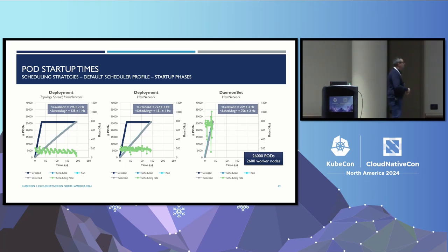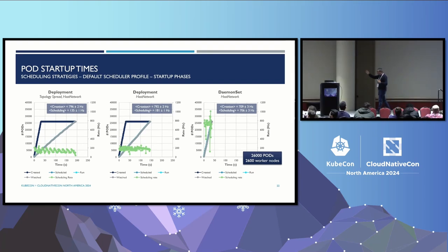And to find an answer, we started looking at the single phases of the pod startup rate. So the first thing that we can observe is exactly the same plot as before, a profile of the number of pods as a function of time for each phase. And we can clearly see that there is no change, more or less, in the time needed to create the pods. So all the pods reach the created phase pretty fast. And if you look at this plot, at the rate at which pods are created, this value is pretty close to the 800 QPS value that we have used to configure the controller manager.